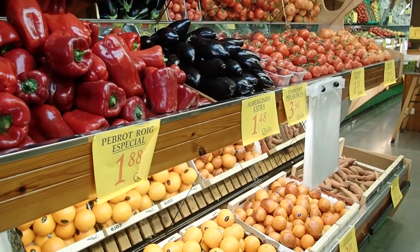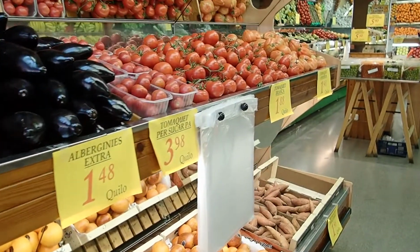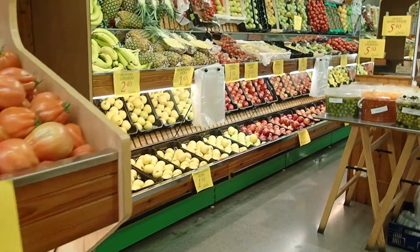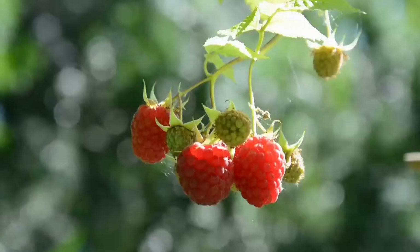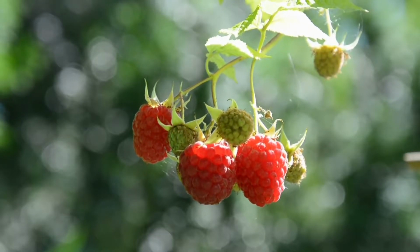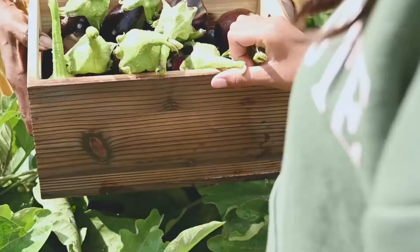In the supermarkets, vegetables and fruits have to be perfectly shaped to find their space on the shelves. But in a veg box, all fruit, all veg is loved equally, and so the food doesn't get wasted. Most vegetable boxes are organic, which means fewer pesticides are used when farming. The fruit and vegetables that you get in these boxes are more seasonal, fresher, and I think therefore tastier, because they're often picked within a week of your delivery date.